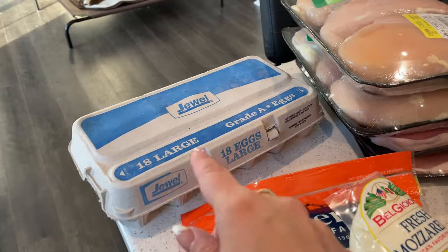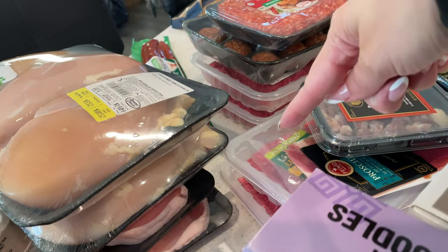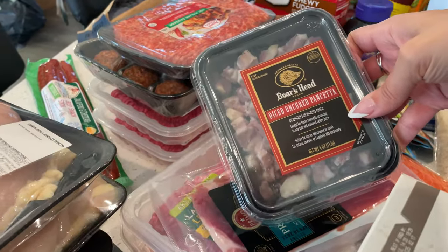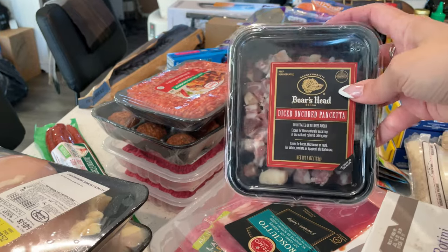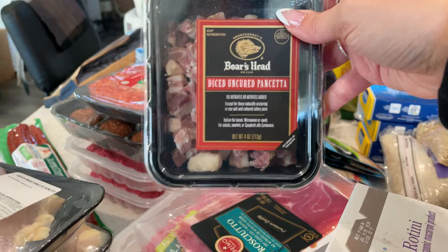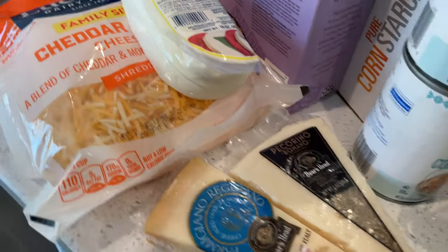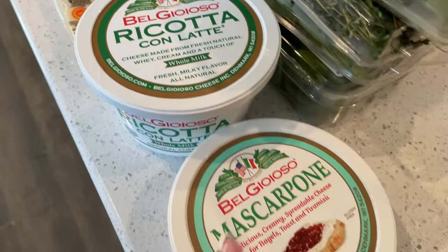Starting over here, I picked up some eggs. I have chicken, pork chops, and then a bunch of ground beef. I have some Italian spicy sausage, some Sicilian meatballs. I have a lot of Italian stuff, you guys, because like I said, I've been watching that YouTube channel, Pasta Grammar, and it's just a lot of Italian dishes that I want to try. So this is uncured pancetta, and I have prosciutto, and let's see, we have some fresh mozzarella, we have regular cheese, Parmigiano Reggiano, Pecorino Romano, ricotta, mascarpone.